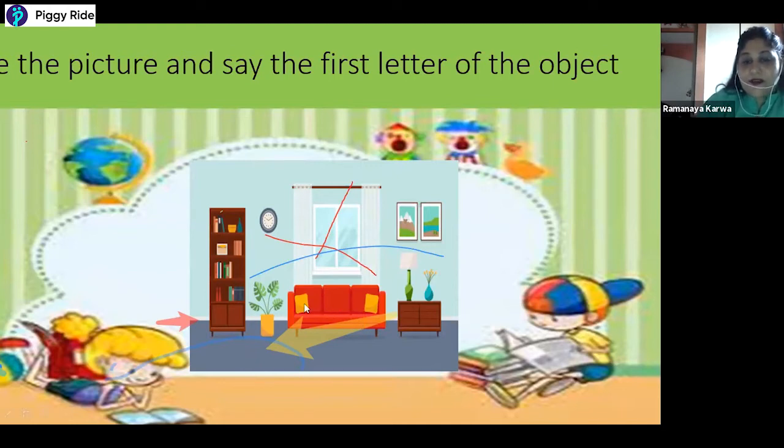Clock. What is this in a red color? Sofa. Okay, sofa. Yes, I want this answer. Yes, sofa. And what is this in a green?